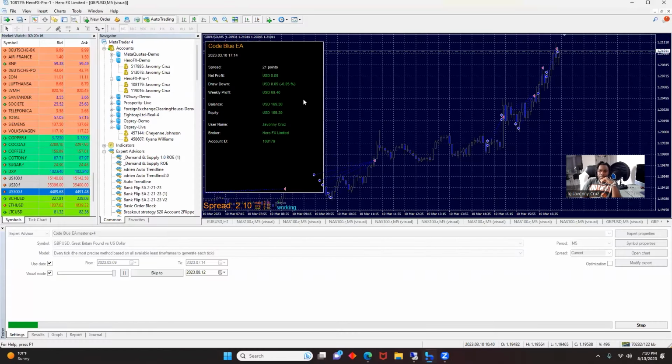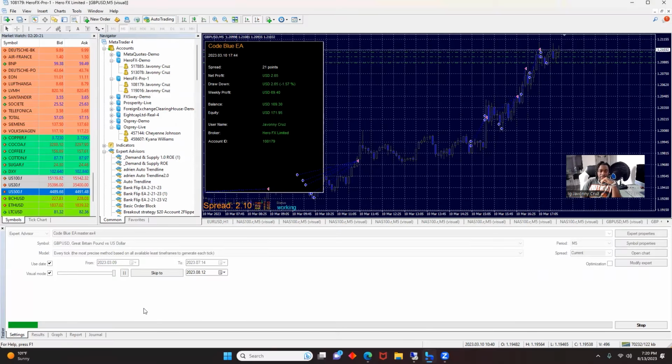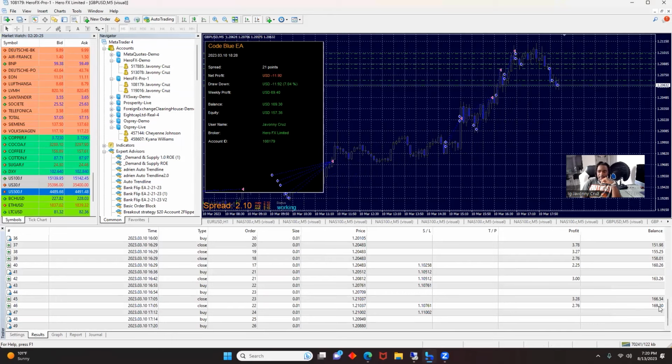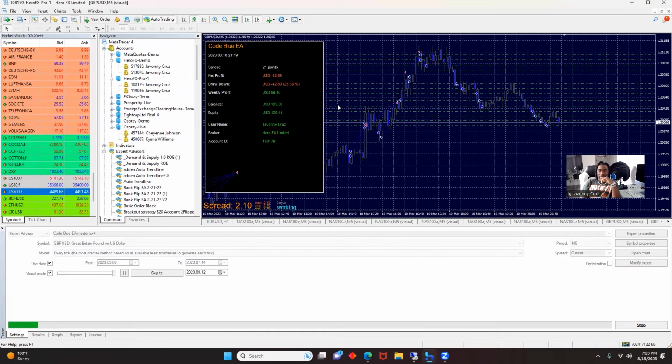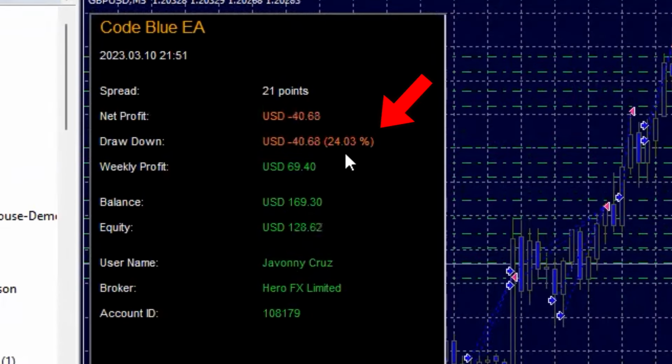You guys can see this $100 account is already at 170 something dollars in a short amount of time. It's only been 1 day, so it already made $70 in 1 day. Right now, we're in some drawdown on a 0.1 lot size, about 20 something% drawdown, but we're only using a $100 account. So you can expect that with a $100 account. But let's just go ahead and see what happens.